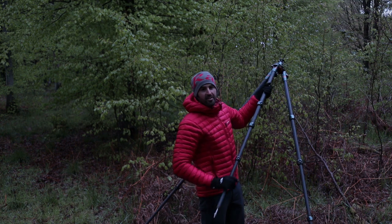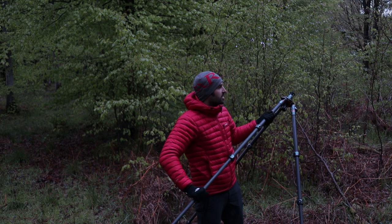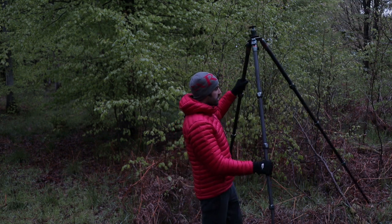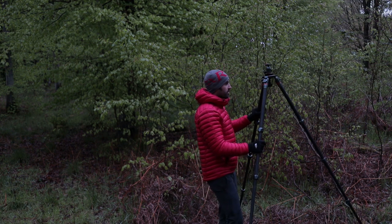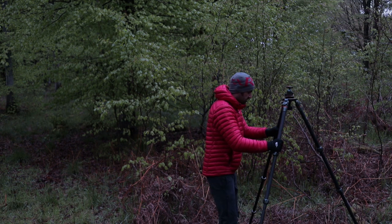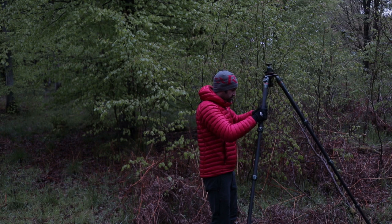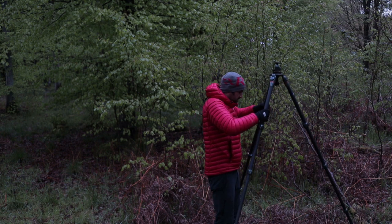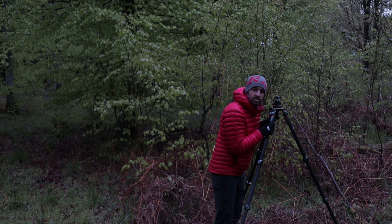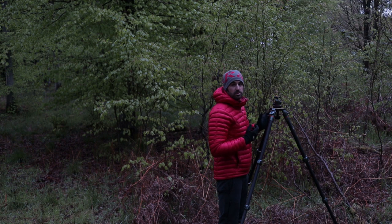I really hope that audio comes out. I'll talk you through exactly what I'm doing here now. I've organised my composition again anyway. So yeah, we'll get Nikki nice and high. Put myself roughly where I think I need to be, which is here. And I'm going to jab these spikes into the ground. That is nice and sturdy. And with Nikki, I've got a nice levelling base. Not that it really matters on this sort of shot, because I'm not doing a pano.